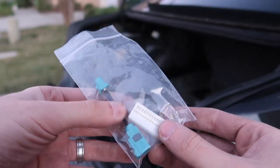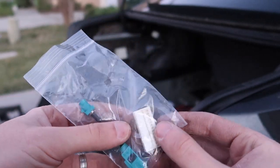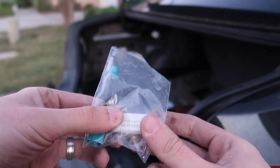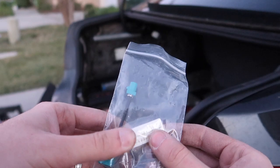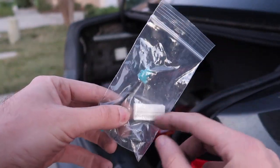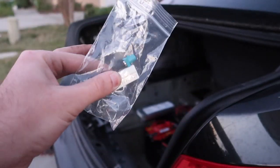All right, guys, so with the comm box, we did get these little things from Nick as well. So we do have to repin a bunch of wires here. I've never done anything like this. I think I did a long time ago with the 335, but it's not my skill group. So let's go ahead and see if we can pin this properly and hopefully put it into the comm box.